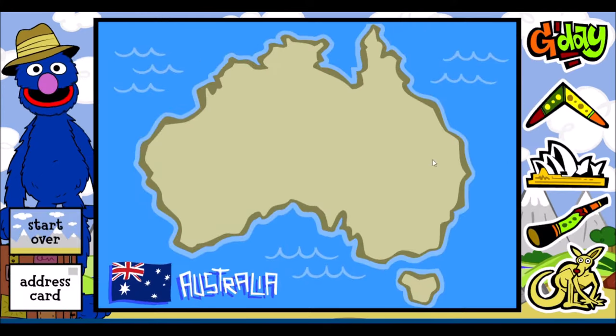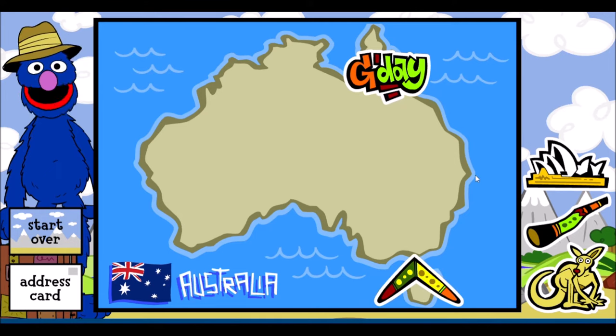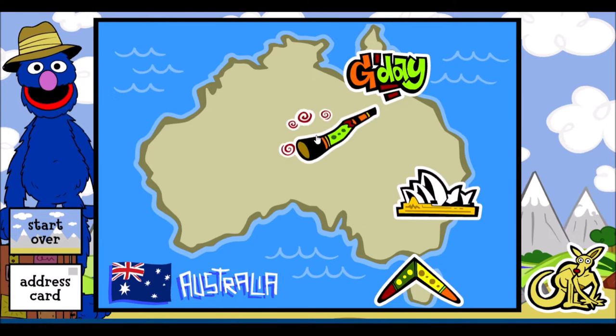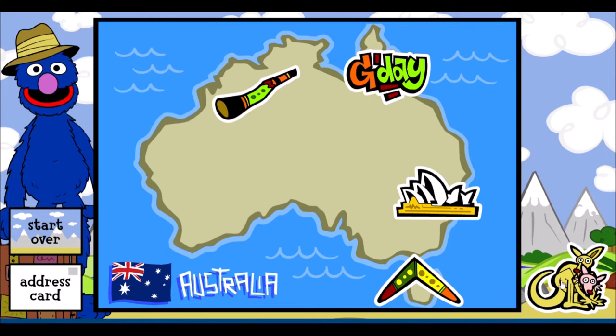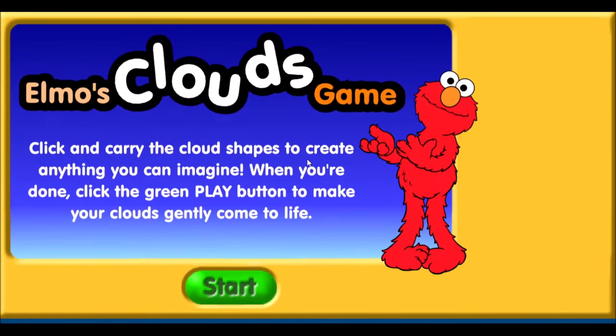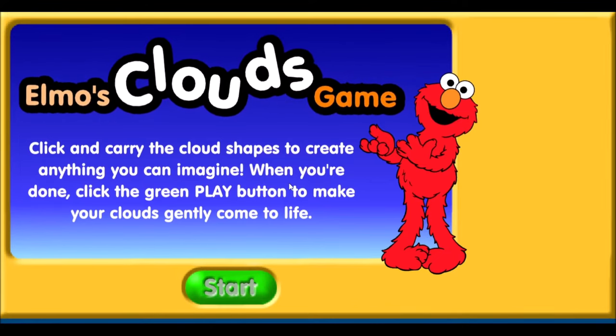We will make a postcard from the land down under, Australia. G'day, mate. That is how to say hello in Australia. Throw a boomerang and it will come back at you. That is the Sydney Opera House. That is a didgeridoo. Didgeridoo-doo-doo. Kangaroos live only in Australia, and baby kangaroos live only in the pouches of mommy kangaroos in Australia. Let's make clouds. Click on the cloud pieces at the side of the screen and put them in the sky to make whatever you want.